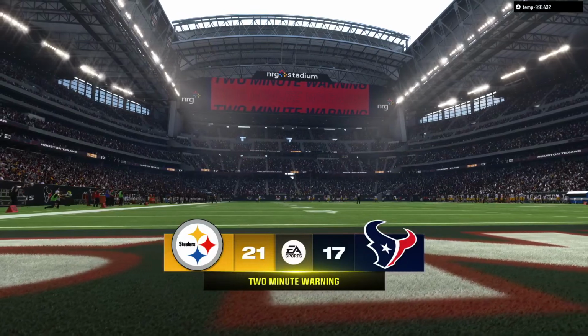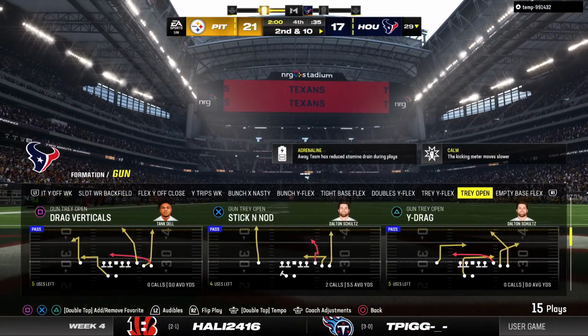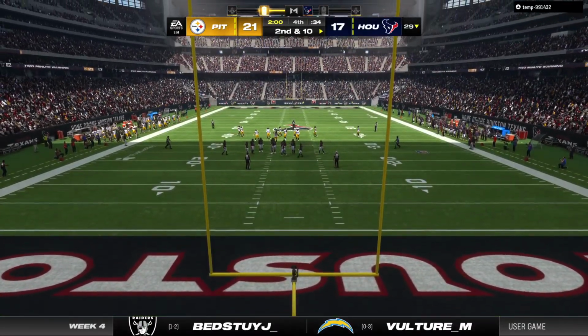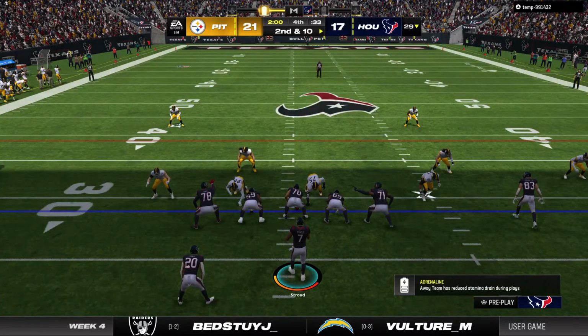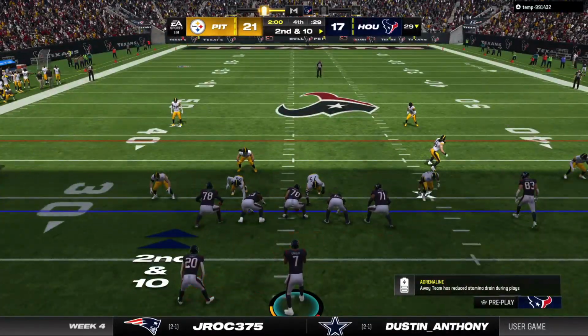4th quarter, down to the final 2 minutes, and we've got a 1-score game. So it's Texans football as we welcome you back. They come up on a 2nd down now in a game that looks like it's going to go down to the wire. They'll try again here. 2nd and 10.